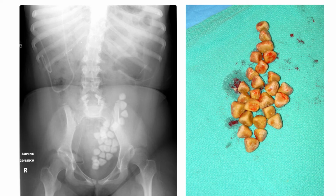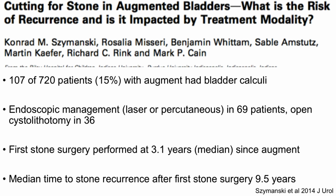So this is an example of an actual patient with stones in an augment. You only find out when the emergency department calls you and there's something wrong with the x-ray. So, see them in clinic probably is what you would say as residents, but I don't know.